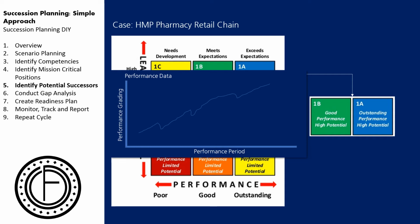Now, within the 9-box, you might want to focus your lens on the boxes 1B and 1A. 1B is good performance and high potentials. So that means the person has got good performance and has got high potentials. 1A, outstanding performance and high potential. As a matter of fact, for 1A, these kind of individuals are those you identify as stepping.